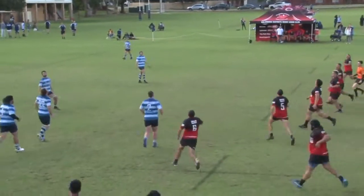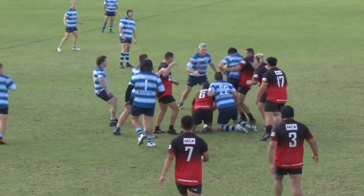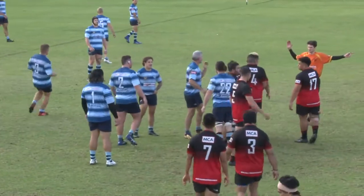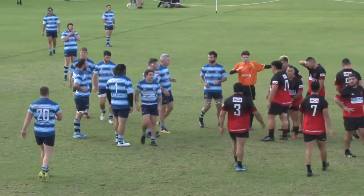Good high kickoff. Anyone's ball here. Advantage. Lost forward blue. Callow got the advantage and they'll have the scrum. Red ball.